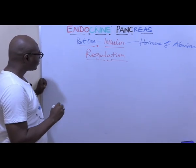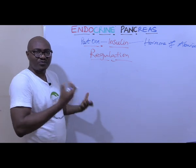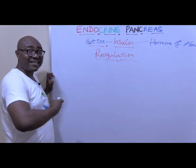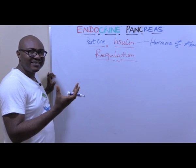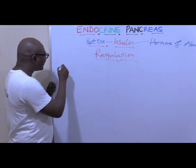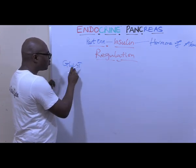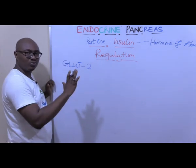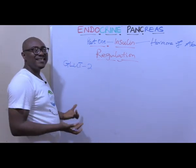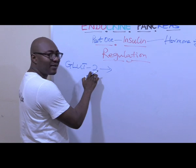Now look at what happens. You've taken a meal, and then glucose is produced from your carbohydrate food, enters into the blood, the glucose level now rises. So glucose that has entered your bloodstream as a result of the food you've eaten now goes to the beta cells of the pancreas. And what happens? There's a transporter known as GLUT2. GLUT means glucose transporter 2, type 2. Okay, this mentioning the type 2 is very important, because this glucose transporter type 2 is insulin independent. That's why it's very important that you remember the type.